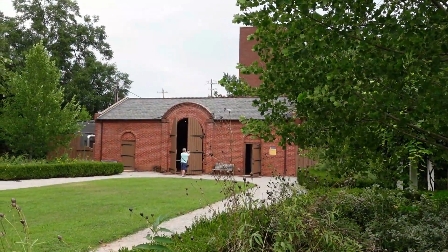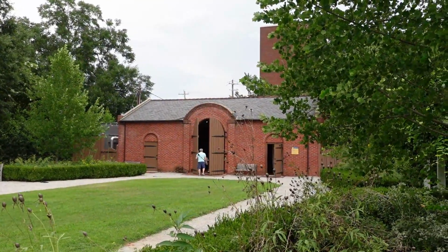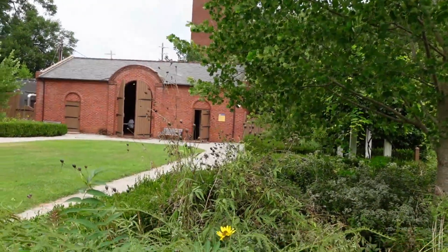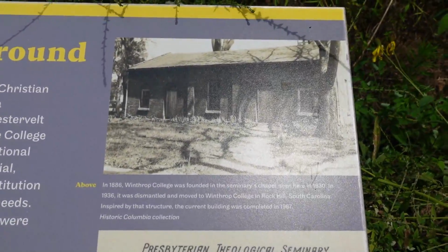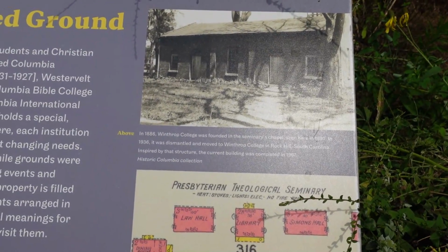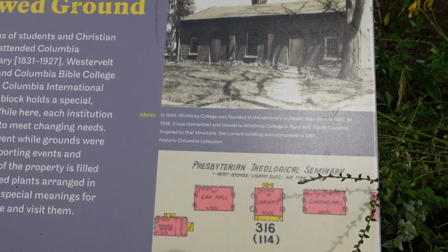They have reconstructed the carriage house, but back in 1886, Winthrop College was founded in the seminary's chapel that stood right there. Once there sat a building. That building, in fact. This building was photographed in 1930. In 1936, it was dismantled and moved to Winthrop College in Rock Hill.